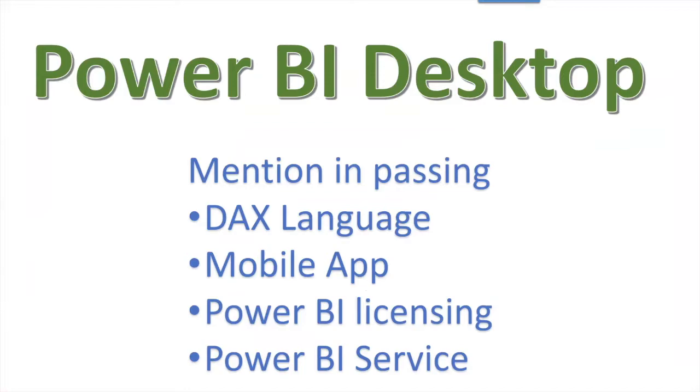And as we're talking about that, we're going to mention a couple of things in passing. We're going to talk about the DAX language, and I'm going to show you that briefly. We're going to talk about the Power BI mobile application. We're going to briefly touch on Power BI licensing, and we'll maybe briefly touch on the Power BI service.